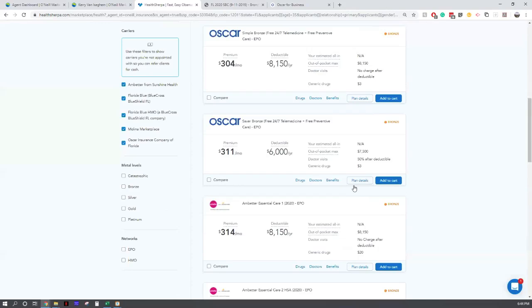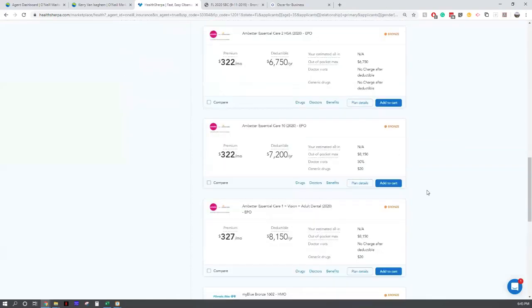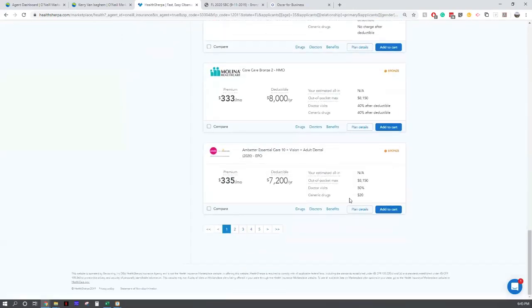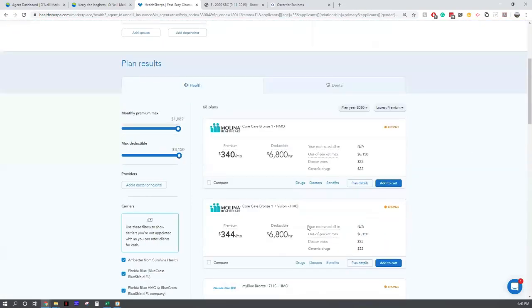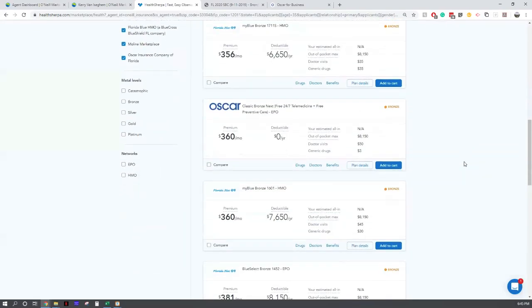But if someone's got Blue, I think Oscar's a great company that we can start pulling people out of Blue and dumping them into Oscar. So again, if someone's happy with Ambetter, I'm not recommending that you switch them. Leave them on Ambetter. That's totally fine. Again, Molina's got that hospice, so that's going to come in clutch.